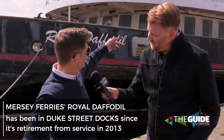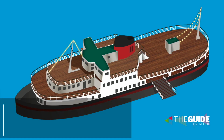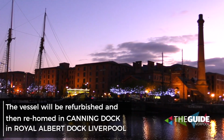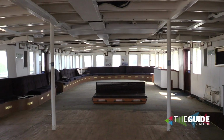It's got three floors to it. We're going to be opening a bar, a restaurant, and also accommodation downstairs. It's going to be part of the picture postcard of Liverpool for many years to come. And you're right in the sense of the Royal Albert Dock, which is stunning. So this is permanent, this will be there forever. Once it's in Cannon Dock, you can come and visit this 7 days a week for the foreseeable future. Yeah, I'm hoping it's there for not only my lifetime, but my children's lifetimes.